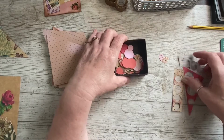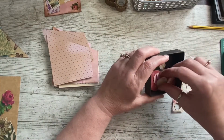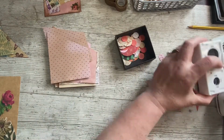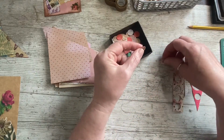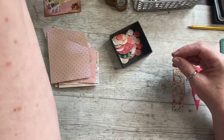And then all the triangles, and there was lots of them. While I was drinking my tea, I just sat and punched out with these. Just 3 punches and 3 circles, I should say, and even my hole reinforcer. I did a few. It really hurts my hand. It takes a lot of punching out that hole reinforcer.